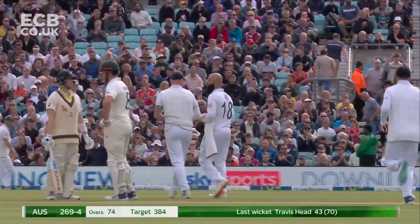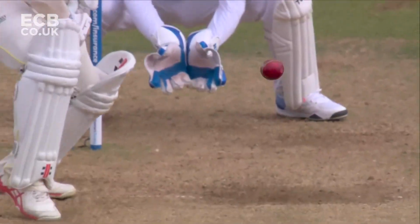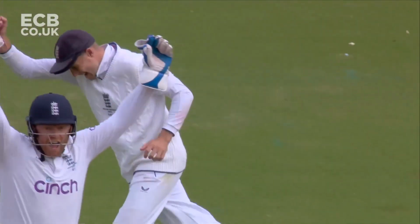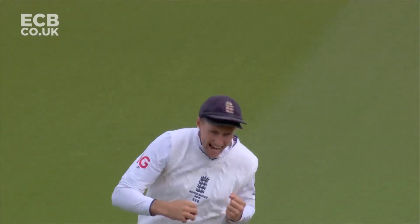We've been patient, the crowd here at the Oval, with that rain delay, wondering how many overs will be lost. How many overs did they still have to bowl? Importantly for England, they've got a breakthrough early.